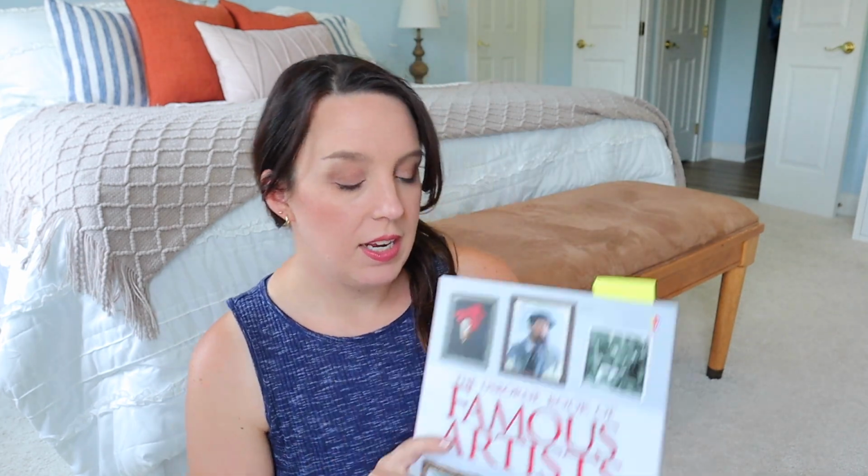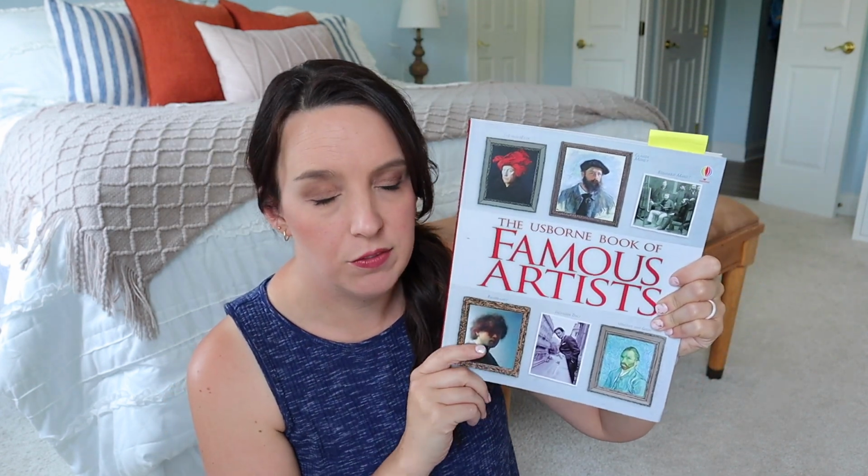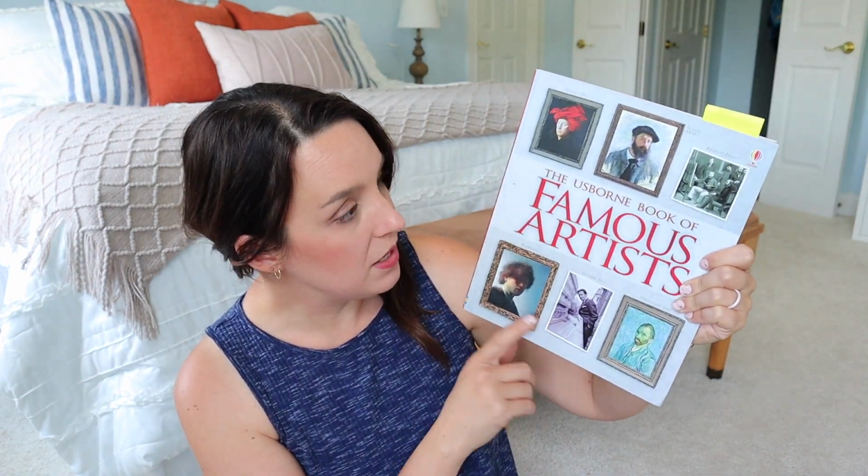The other thing that I pull from for art study is, this is again from Usborne. I don't even know if this book is available anymore. I'm sure it's been updated. I've had it for, gosh, probably 10 years. The Usborne Book of Famous Artists.